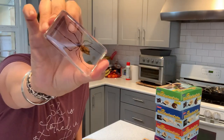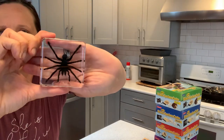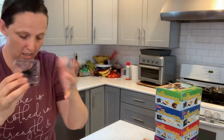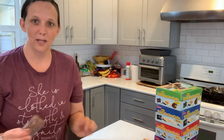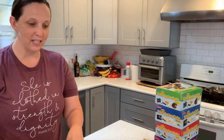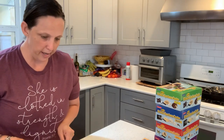What? This is labeled house spider. Oh, please don't be house spider. No. Anyways, it's really stunning. Really it is. Do you want to see the scorpion? So anyways, these are great. They're just beautiful items. Really well made.